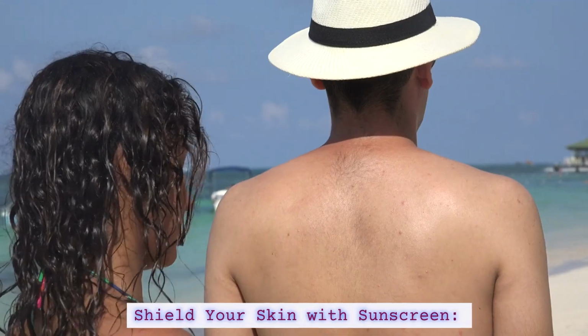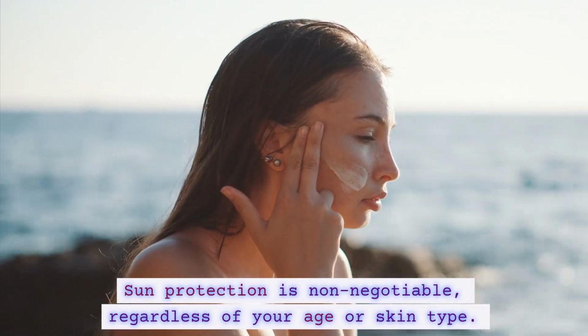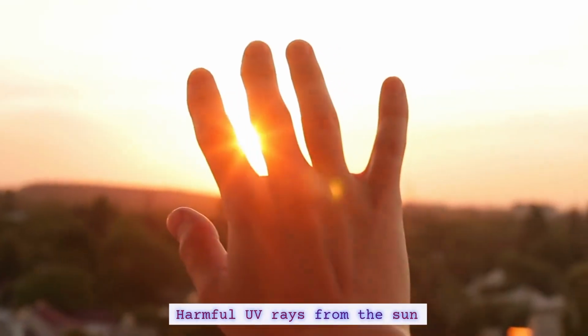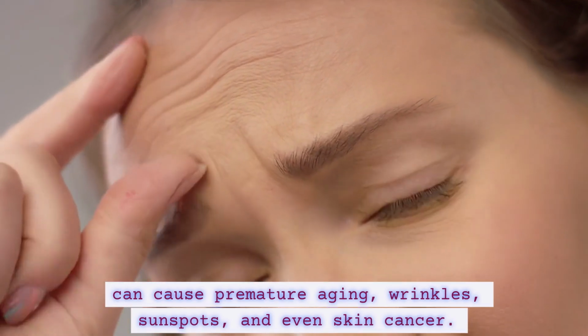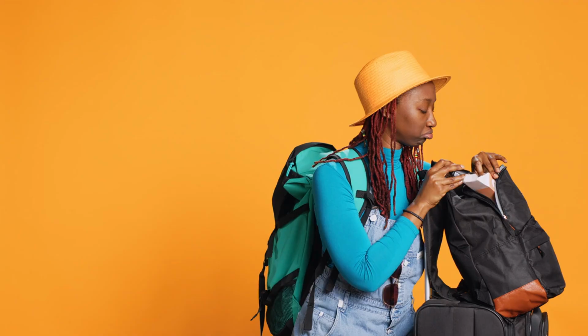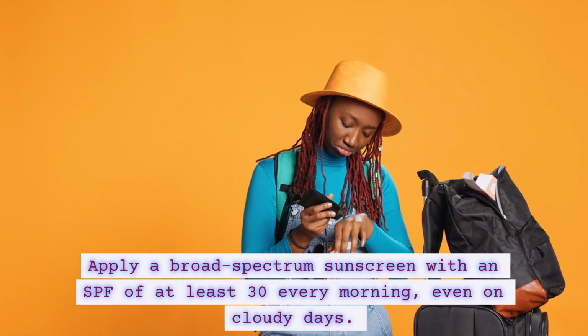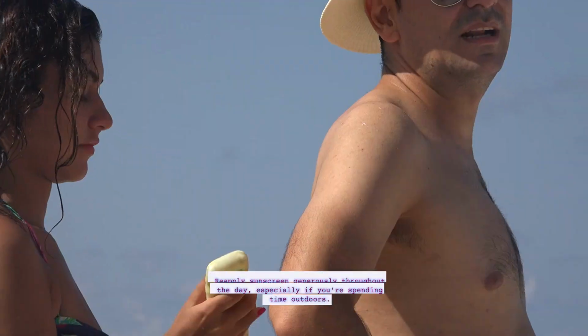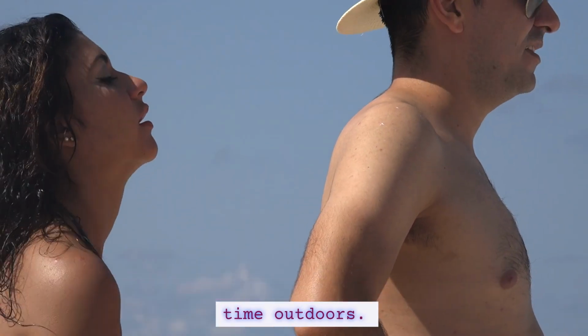4. Shield your skin with sunscreen. Sun protection is non-negotiable, regardless of your age or skin type. Harmful UV rays from the sun can cause premature aging, wrinkles, sunspots, and even skin cancer. Apply a broad-spectrum sunscreen with an SPF of at least 30 every morning, even on cloudy days. Reapply sunscreen generously throughout the day, especially if you're spending time outdoors.